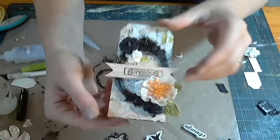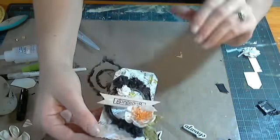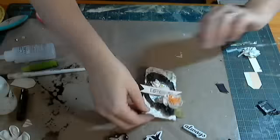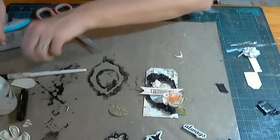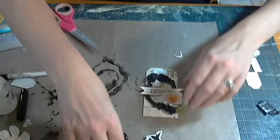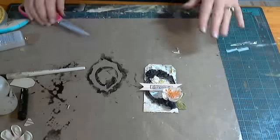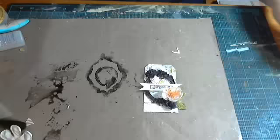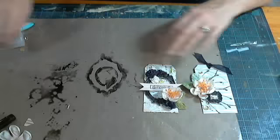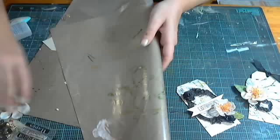So it's a gorgeous little black framed tag, and I'm trying not to touch it too much because it really needs to set and dry. Oh my gosh, this is such a huge mess. So we've got that, and we've got our other tags that we made tonight. I think they all kind of came out cute. I really want to get rid of this mat right now because it's got stuff all over it.